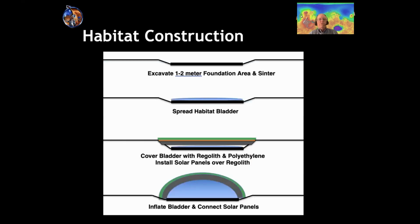Now, I mentioned these are inflatable modules, and this is the construction sequence. Step one is to excavate a 1 to 2 meter deep foundation, depending on how hard and how difficult it is to get through the regolith. And then you want to center the area. I'll talk about how we do that a little later on, to form a nice foundation. Spread the habitat bladder and then cover it with 2 meters of regolith and some polyethylene sheeting, which will help hold the regolith in place, as well as provide additional radiation shielding.